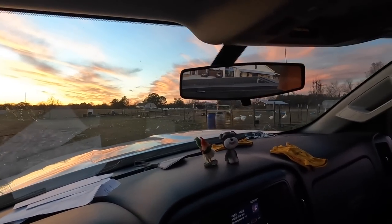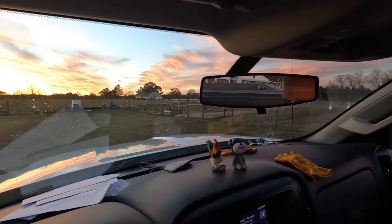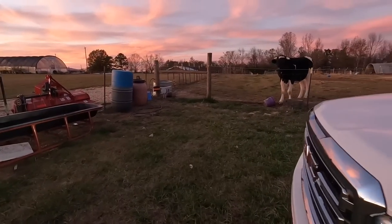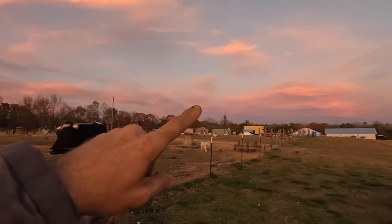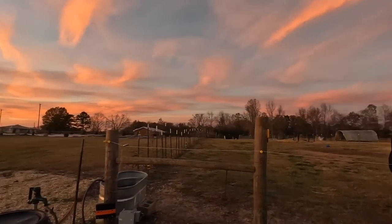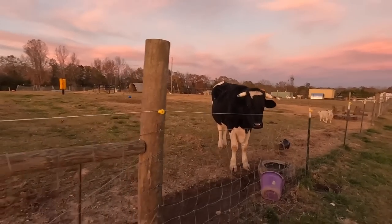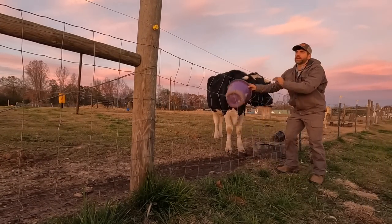Look at the gorgeous sky this evening. Just absolutely beautiful. I'm coming, buddy. Who are you talking to? Huh? Look at the sky though, isn't it gorgeous? Look, all the way around. Just beautiful every evening. And the sunset is over here. But look how the sky all the way around is just absolutely stunning. Wow. All right, Moody. I'm coming. I know you don't care about that sunset. I know you don't care.